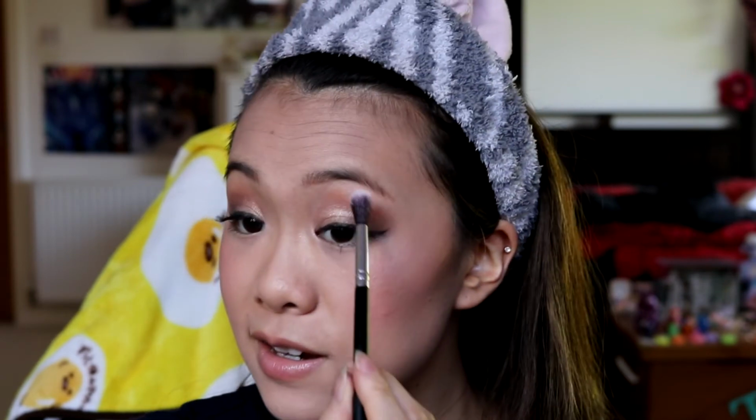I always put some in my inner corners because you want that inner corner to pop. Next we go on with the cheeks, which are already kind of popping because I think the blush that I have is somewhat sparkling. My entire face is just sparkling right now, let's be honest. I put some underneath my brow bone because you want that sparkling brow bone.